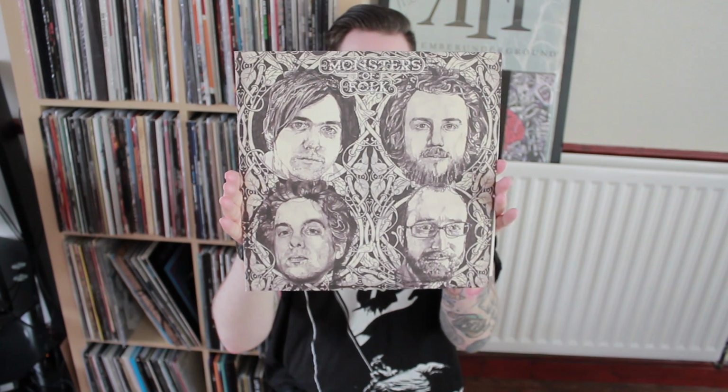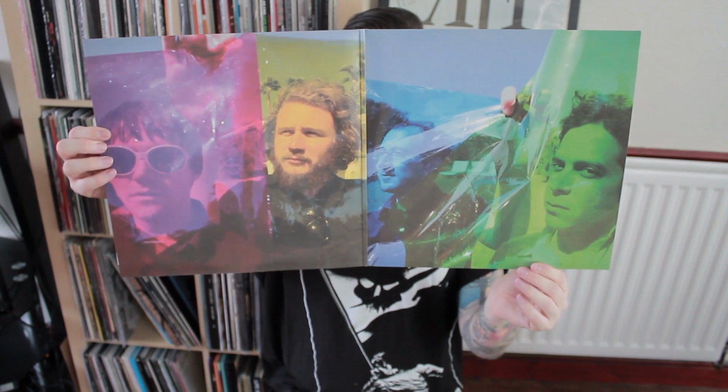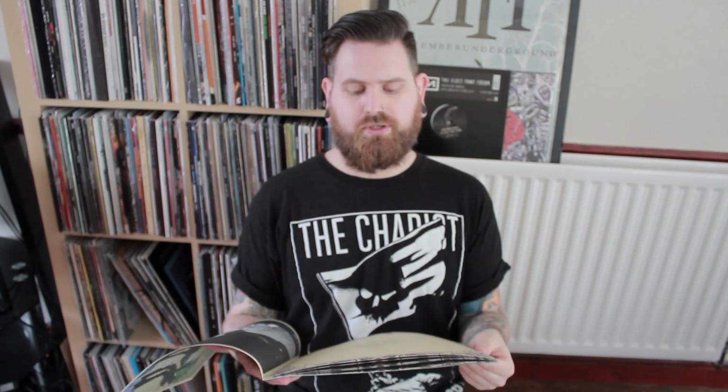Monsters of Folk. So here's the front cover, here is the back cover. Comes out in the really colourful gatefold. On black vinyl, so I won't show you that. So for anyone who's curious, Monsters of Folk is Mike Mogis, Conor Oberst, M Ward, and Jim James. I bought this because of Conor Oberst and Bright Eyes and the music that he was making, but it's kind of like, I don't know, like Chuck Ragan's Revival Tour, where all the musicians are playing together, they all have their own songs.